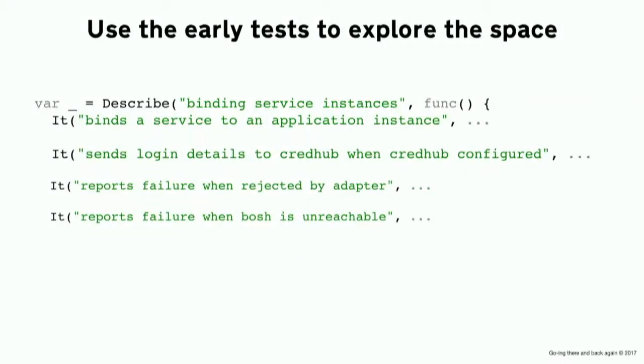So we wrote a few basic tests just to explore the space and give us a foot in the door. You start with a basic success case and then a more complex success case, and then you throw in a couple of failure cases to make sure that you can detect those as well.